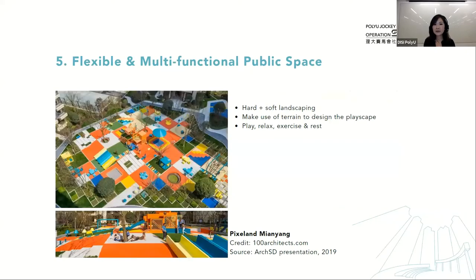Flexible and functional multifunctional public space. It might be quite hard to integrate that in Prosperous Garden, to be honest, but we also encourage different groups to think about what sort of hard and soft landscaping can be integrated in the garden. And you also need to think about how some people just want to relax, exercise and rest. So this is about creating different functions for people to use.